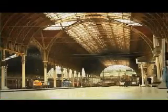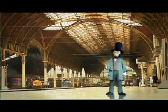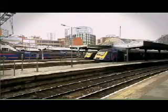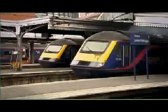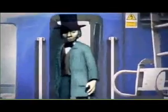To let in the light, the roof was made of glass, and to make it pleasing to the eye, patterns and decorations were incorporated into all of the ironwork. Paddington Station. Not one for blowing my own trumpet much, but I'd say that's quite an achievement. Come on, let's get on with it.